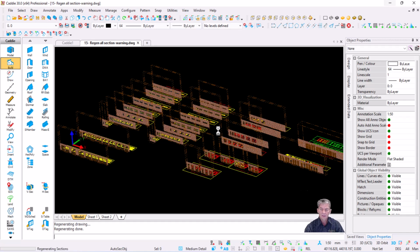Now I'm going to give it a few seconds, and then I'm going to show you. I'm going to hold down my Escape key. The reason why I'm going to ask you to hold down the Escape key is that it will finish up with the current section or the elevation that it's busy with, and then it will abort the command. And there we go. As you can see, I'm back in freehand, and Caddie confirms in the command line, regenerating section aborted by user.